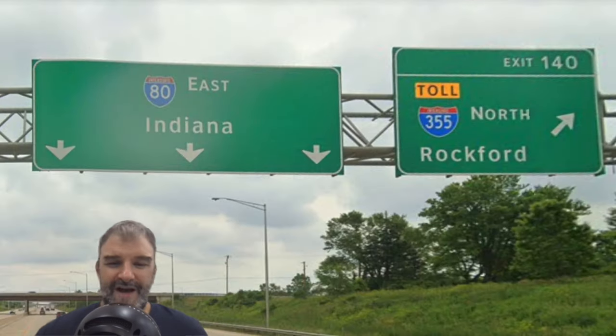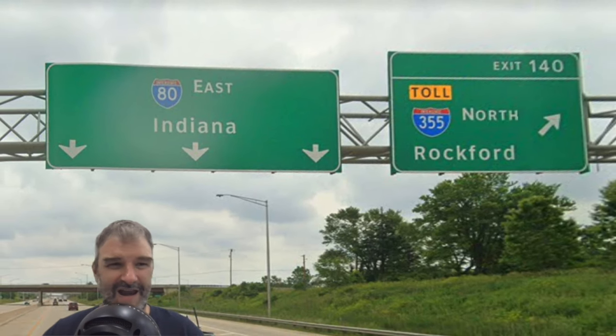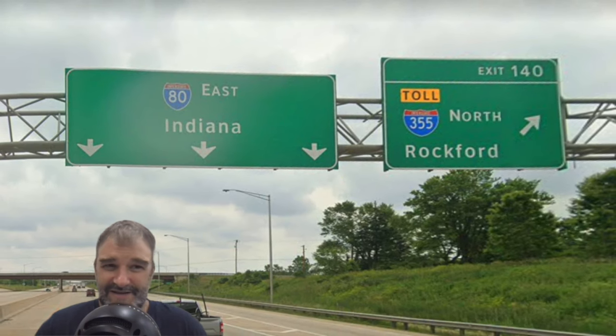We meet 355 North Rockford, which I think is not a good choice. If you're going to Rockford, you would have had any number of choices to get off before here. I would just change it back to suburbs or west suburbs the way it used to be.